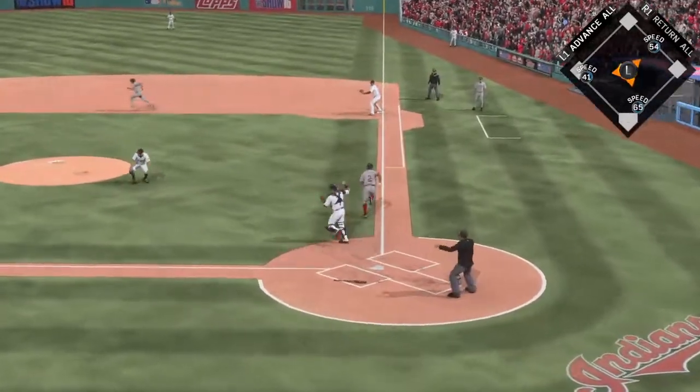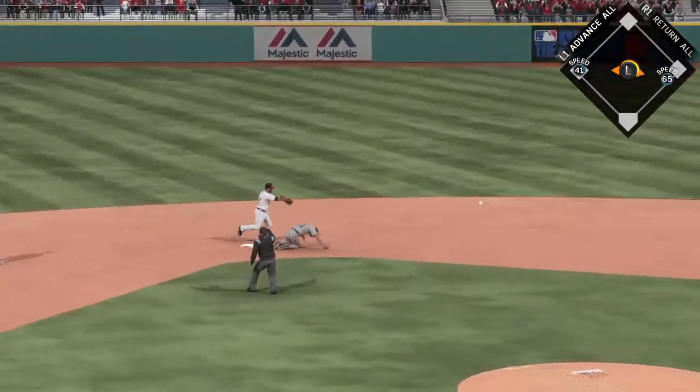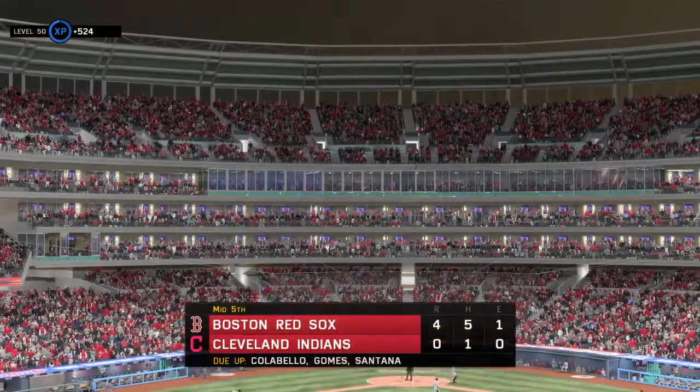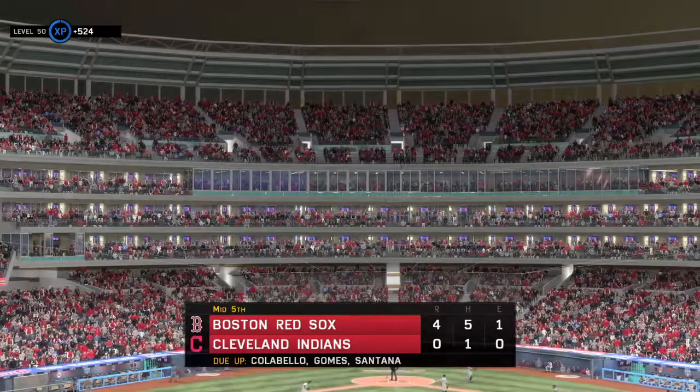Swing and a little tapper. To second for 1. Back to first, and a great stretch there may be the difference. It's a double play, and the inning is over.